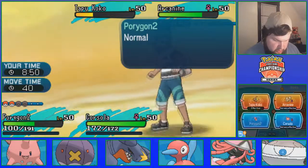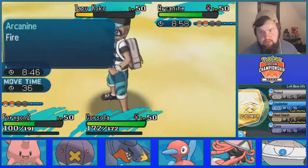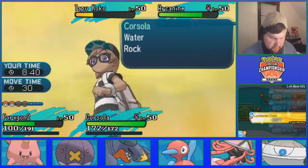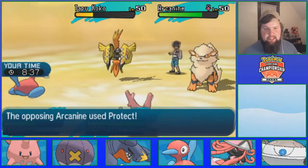So I should be able to KO Koko with Ice Beam here. I could Thunderbolt, but it's resisted. But it is increased. I never know how that works out. I should definitely figure that out. But I'm going to Continental Crush this Arcanine. Hopefully it doesn't Protect. That'd be real neat if it doesn't.